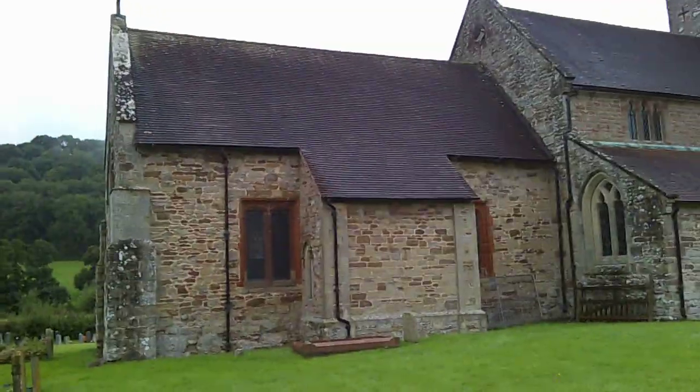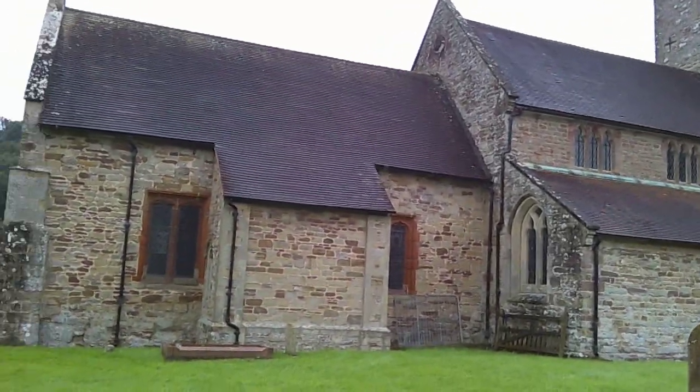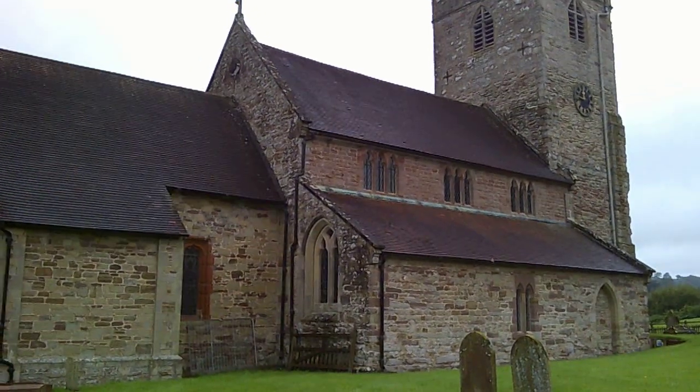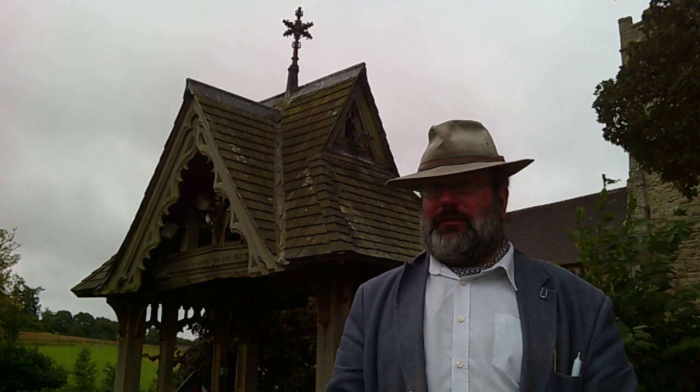See these nice 15th century windows there in the chancel. So that's Morville Priory, St Gregory's. So there you have it, Morville Priory, St Gregory's. Behind me, of course, is the Victorian lych gate.